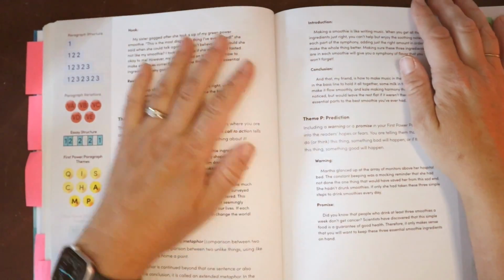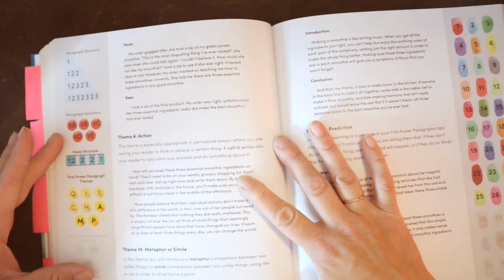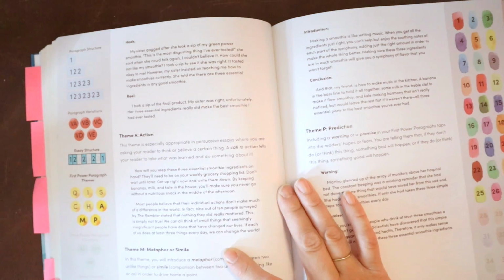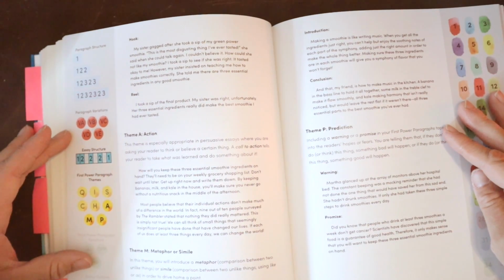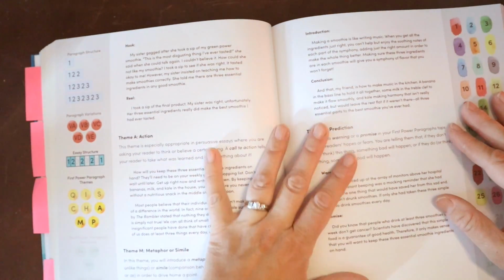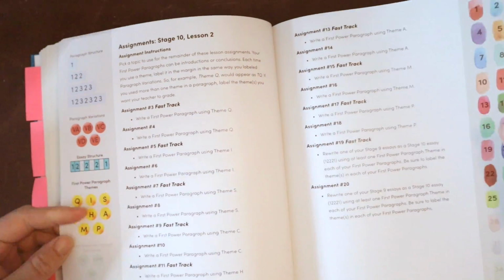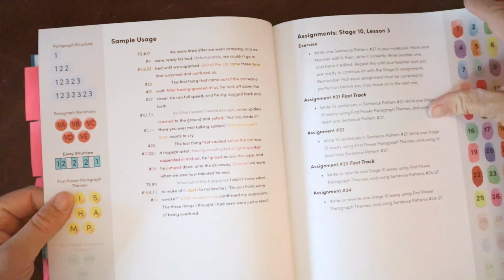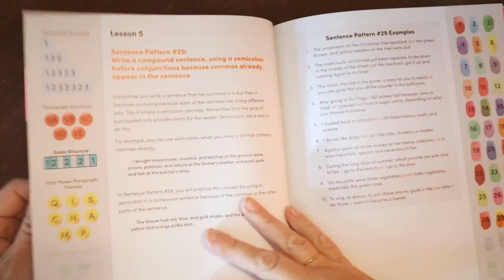So different ways of bringing in voice and style to our writing, but still teaching that in an explicit and systematic way. I really have not seen this level of instruction broken down this explicitly and systematically. Like this is great. So moving through all those different power paragraph themes over there, and we're still adding on different sentence structures.